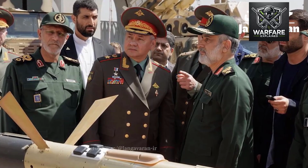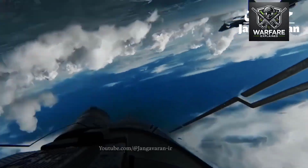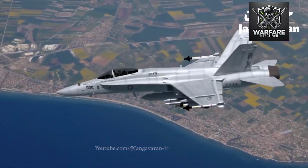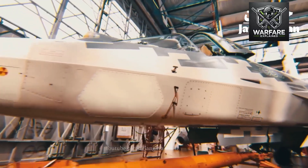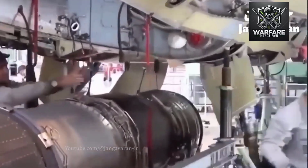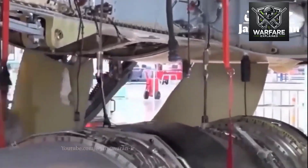The Su-35 can carry up to 8 tons of armament, including short and long-range air-to-air missiles, R-77, R-73, anti-ship missiles like the Kh-31, air-to-ground guided missiles like the Kh-29 and Kh-59, laser and GPS-guided bombs, unguided rockets, and an internal 30mm cannon with 150 rounds. This makes it capable of handling air combat, ground attack, naval missions, and more.